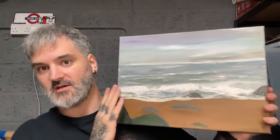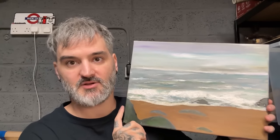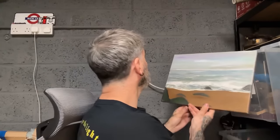I love it. I could see myself just sitting on that little rock just there, kicking my legs, just staring out, listening to that sea crashing. Beautiful.